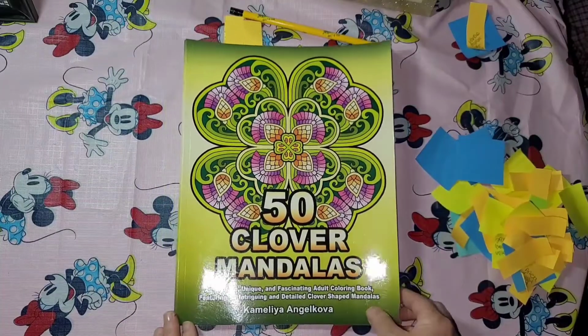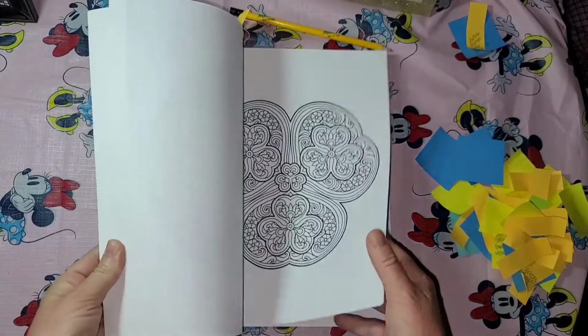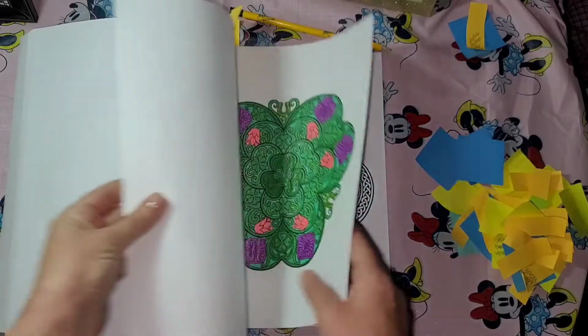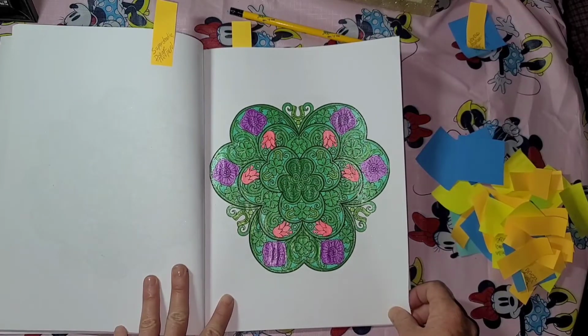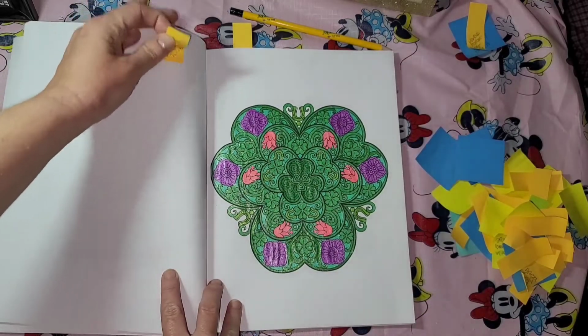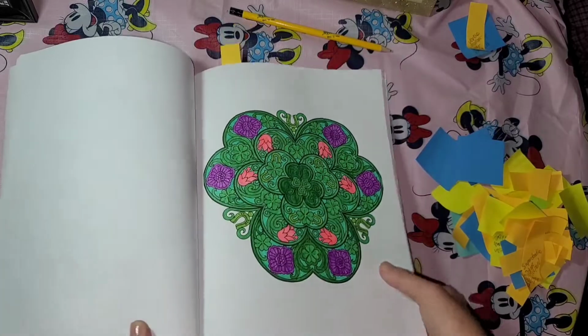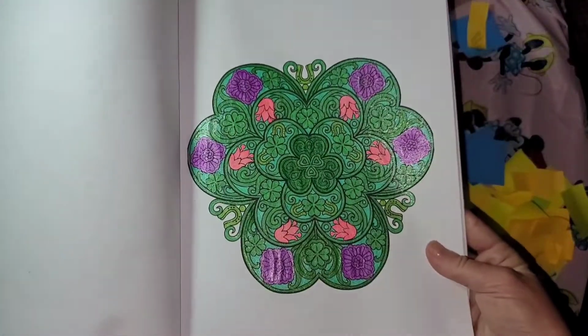Fifty Clover Mandalas, Camila and Jacoba. Did this one right here. I used Super Doodle glitter gel pens and also Dollar Tree gel pens on this one. That was really fun to color. Really was fun to do. Really pretty and shiny.